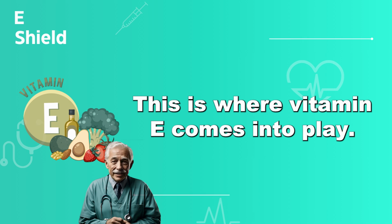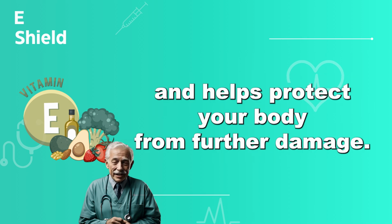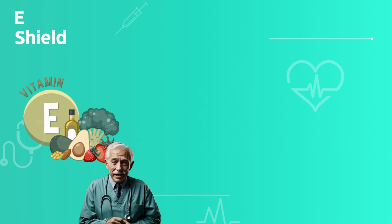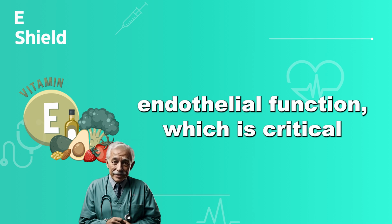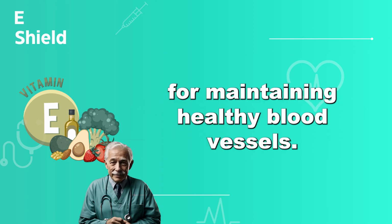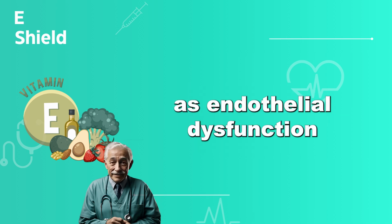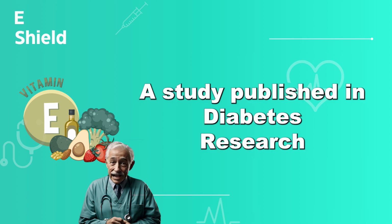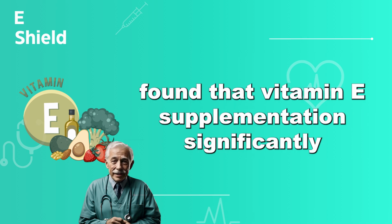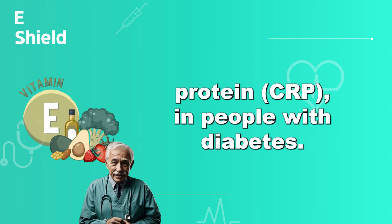This is where vitamin E comes into play. It neutralizes free radicals, lowers oxidative stress, and helps protect your body from further damage. Beyond its protective role, research indicates that vitamin E can enhance endothelial function, which is critical for maintaining healthy blood vessels. For diabetics, this is especially important, as endothelial dysfunction often precedes cardiovascular disease. A study published in Diabetes Research and Clinical Practice found that vitamin E supplementation significantly reduced inflammation markers, such as C-reactive protein, CRP, in people with diabetes.